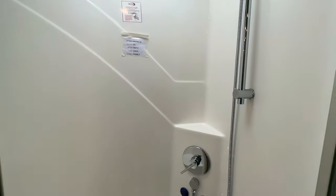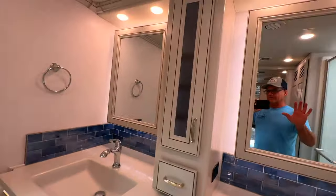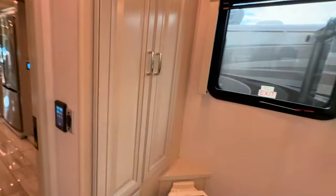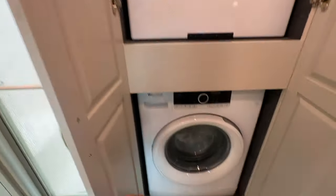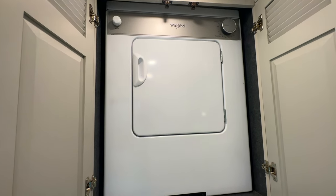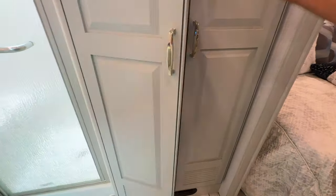Big old shower. It's not that big. Nice. Very nice. Love the sinks. They're very nice. And your storage in the bathroom. Washer and dryer. Now you can see the washer and dryer. Dryer and the washer. Pretty good size.